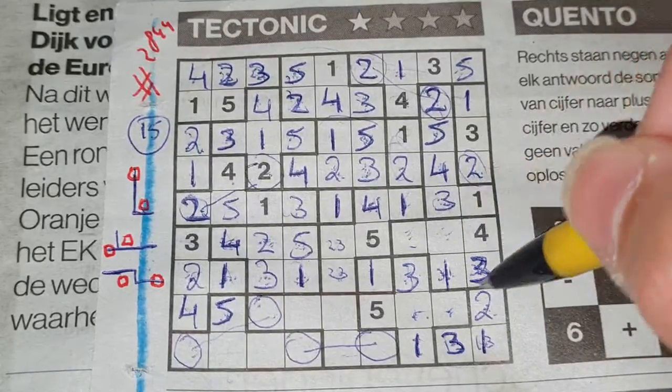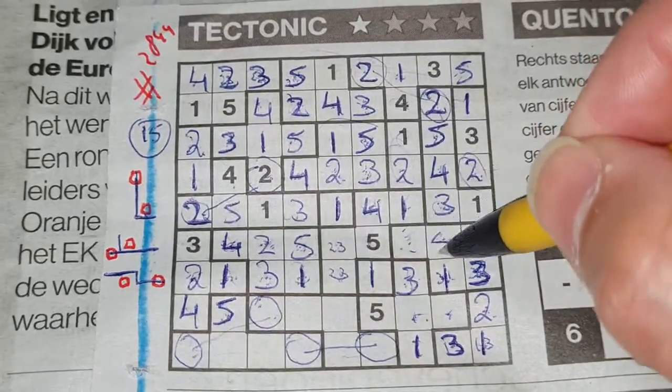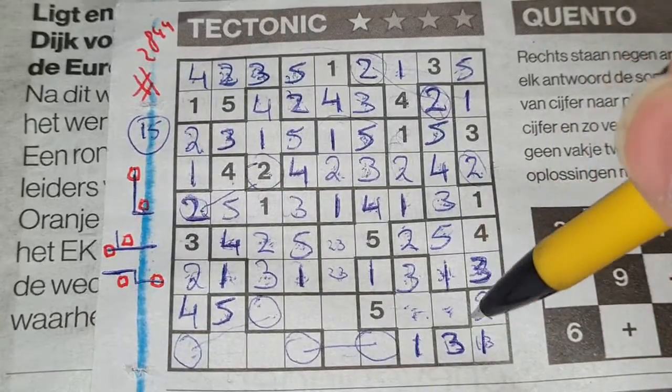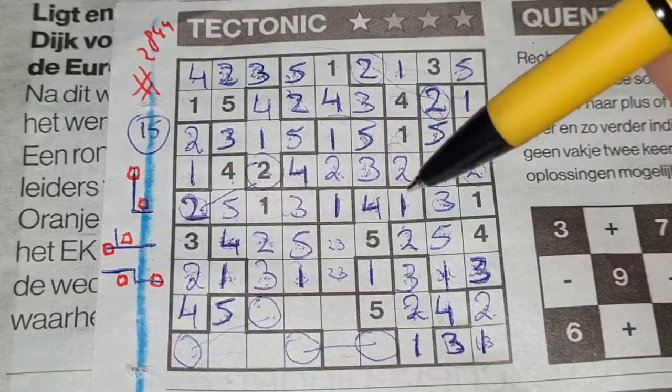Two numbers left in this area for the numbers 2 and 5. We see here 5, no 5 there. 5 should be here, and a 2 goes there. 2 numbers left in this cross area for the numbers 2 and 4. We have a 2 there, no 2 there. 2 should be here, and a 4 goes there.